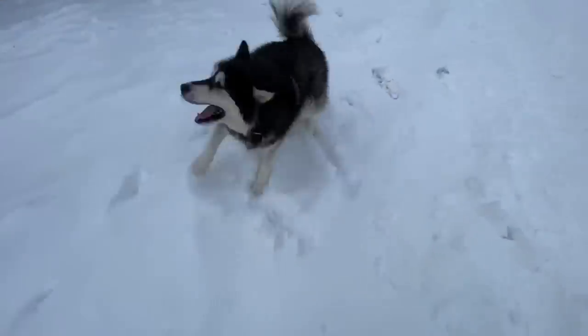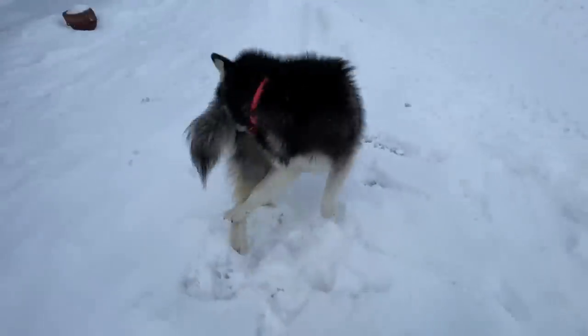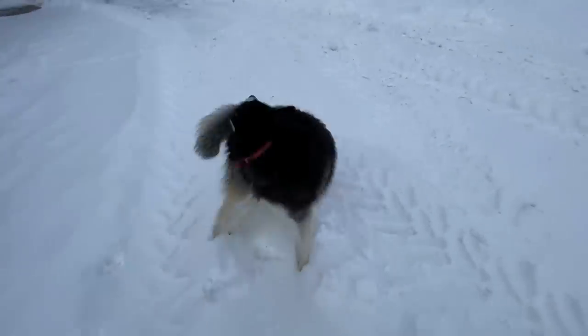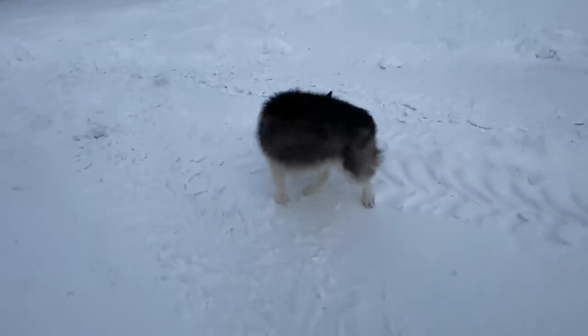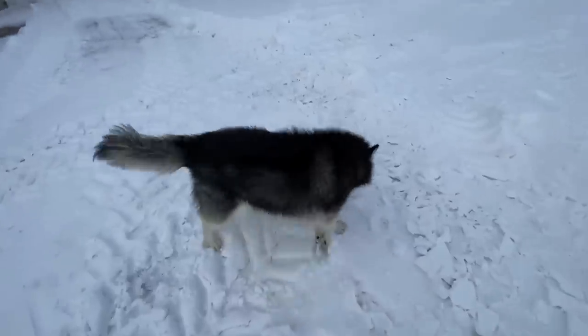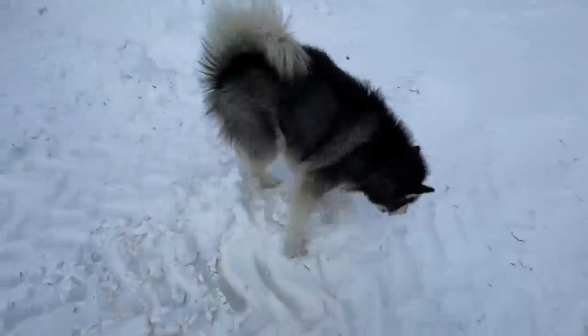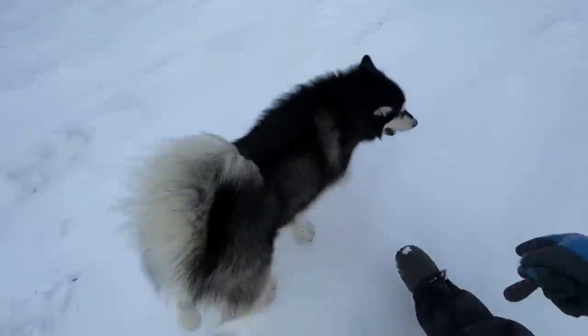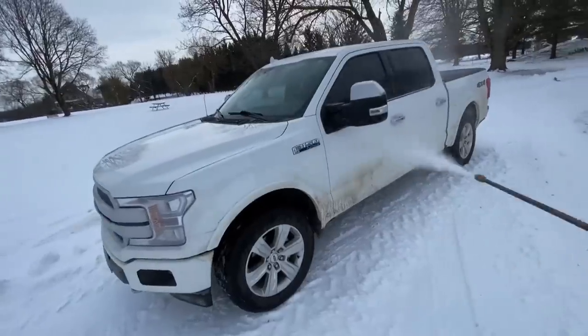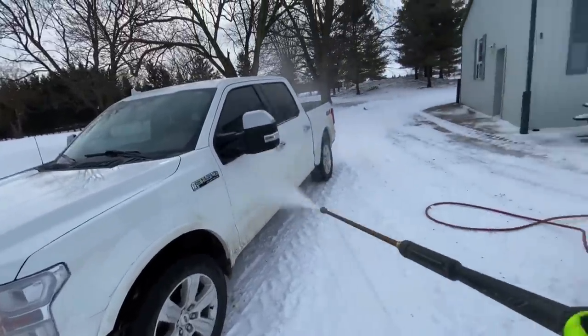Hey, get that tail. Get it. Oh, you cracked me up. Oh, you're so tough. Hey? There she goes. Oh yeah, great day to fresh wash the truck, eh? Right, Nala?